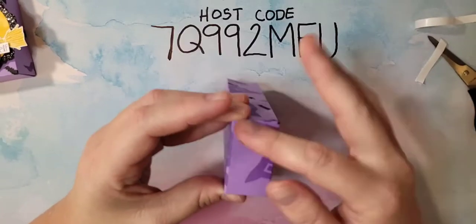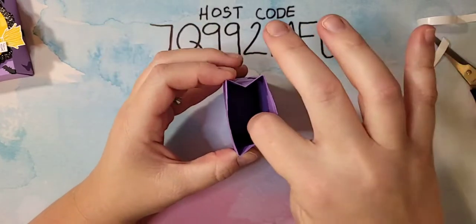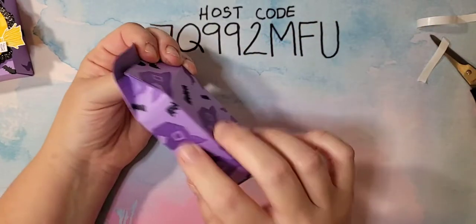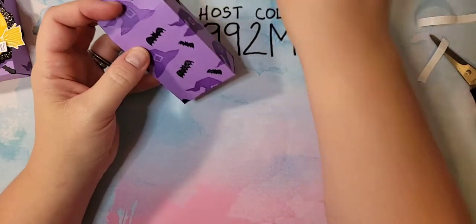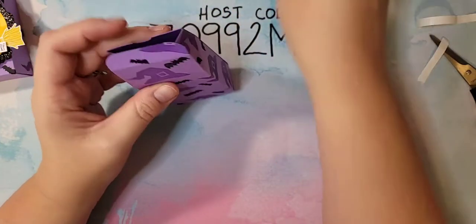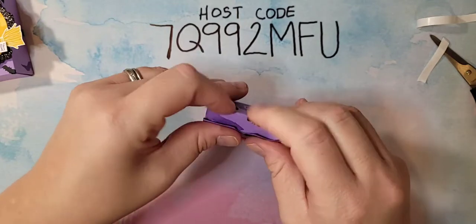Little tabs will fold in that back, and then we're going to fold in this front piece just like that. Okay, so these will pinch in. Make sure you add your treat. Now this is a pretty good size. I mean, it's 1 inch wide by 2 inches deep, and it is, I think, like 3 inches tall. So, I mean, it'll hold quite a bit of candy.